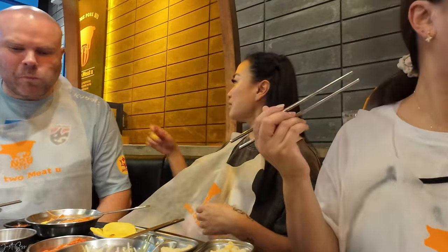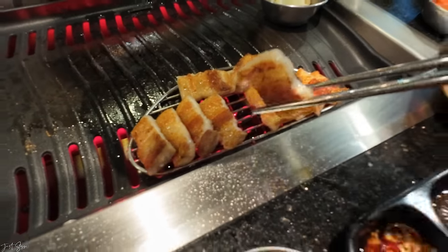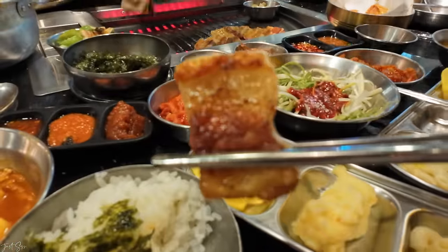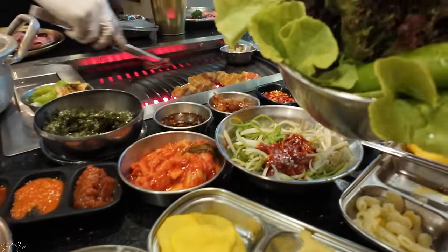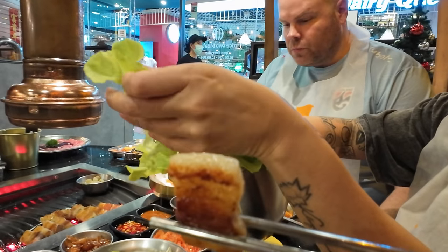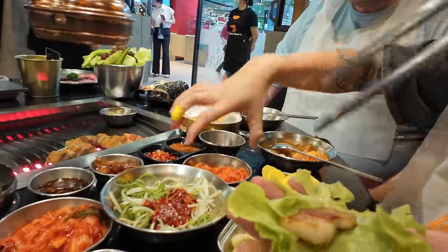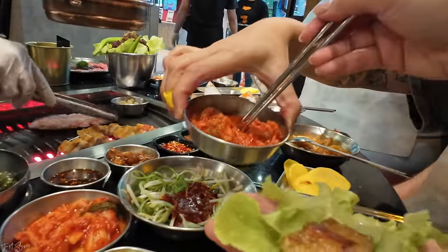I'm gonna try one. Did we get a napkin? Similar to sushi, but not quite. Yeah, different flavor. Like rice rolls. Here. How can I? My hands are full. Okay, ready? Roll it for me. And then you put kimchi in there. Just a little bit.